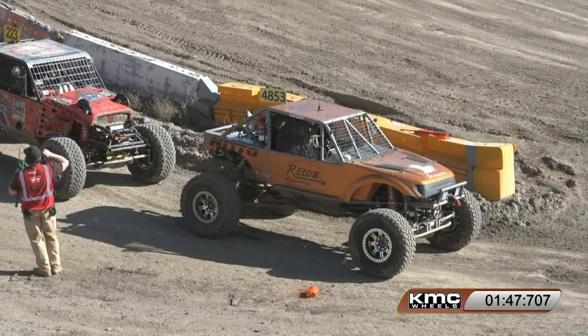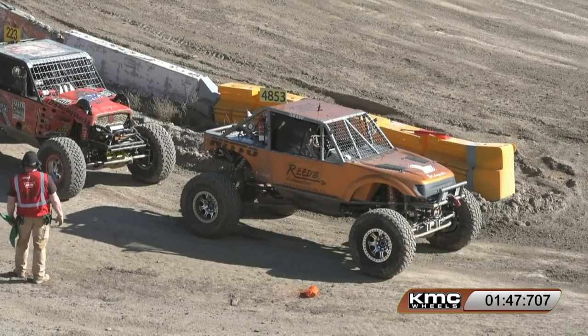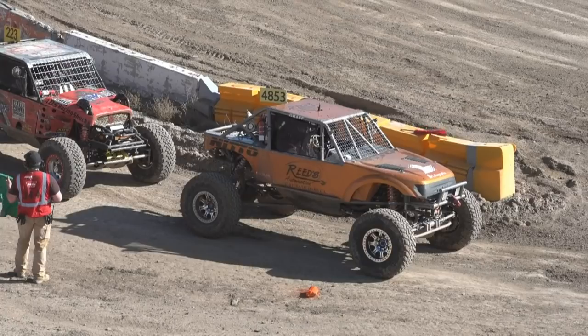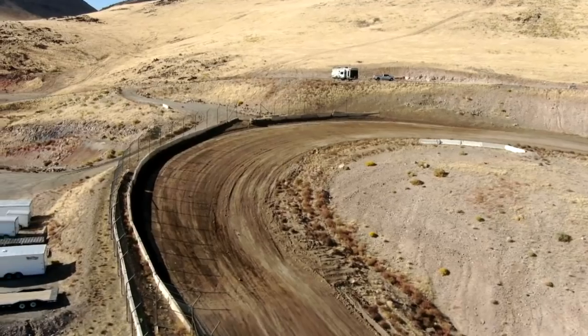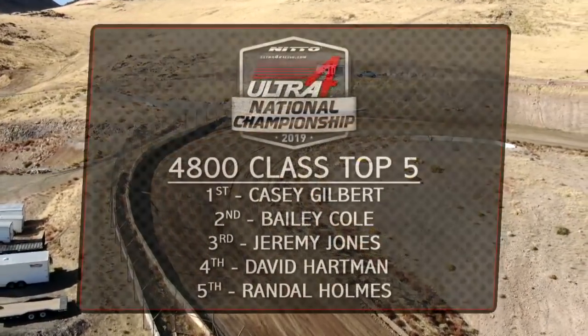I'll run down the top 5 in the national championship points for the 4800 Brannock Motorsports class. Casey Gilbert with a 39.78. Bailey Cole with a 39.54. Jeremy Jones, who won this race last year, 3800. David Hartman sitting in 4th position in the national points with 37.80. Rounding out the top 5, Randall Holmes, 37.25. So it is going to be down to the wire for this national point championship.